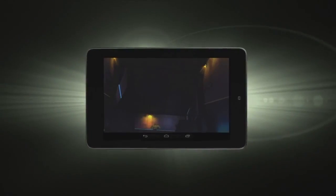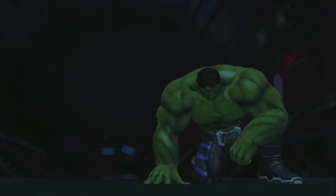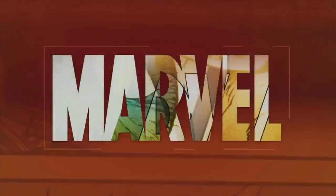I've always been skeptical about console quality graphics. Yeah, console from the mid-2000s probably, but this one actually looks like an up-to-date console, so that is very cool.